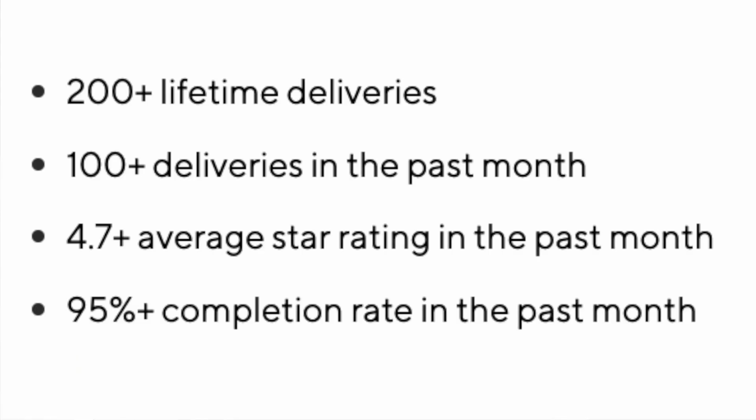For these 35 hours, I was on the clock the whole time and I was trying to accept and complete orders as fast as possible. So it may take you a little bit longer than 35, so just factor that in if you're trying to hit these 100 deliveries in a month. The third requirement may be easier or more difficult depending on your current situation. You need a 4.7 star rating or higher.